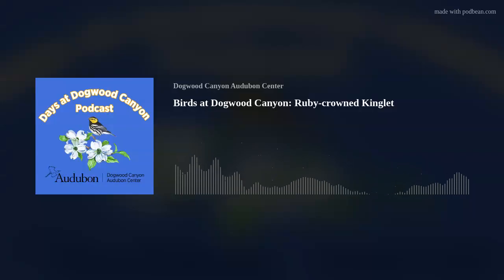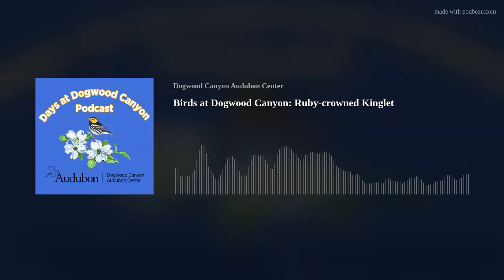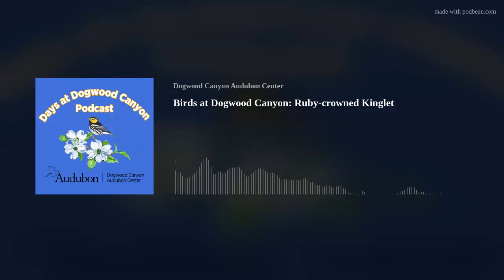A group of birds is always called a flock. But sometimes people create other names for groups of birds, especially when they have a fun name like kinglet. So a flock of kinglets is also known as a castle, a court, a princedom, or a dynasty. Most birders just stick with a flock, but if you're feeling flamboyant that day.